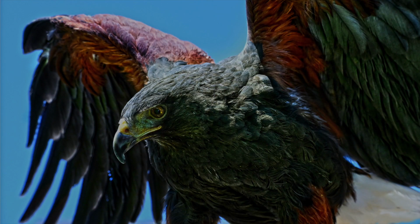Well, we start off with this Nikon Zfc, with the Harris Hawk looking as though he's about to do some flying. He's about to take off here, and look at the detail it's picked up underneath the wings and in the dark shadowy areas. They're absolutely astonishing. So let's get it in the air.